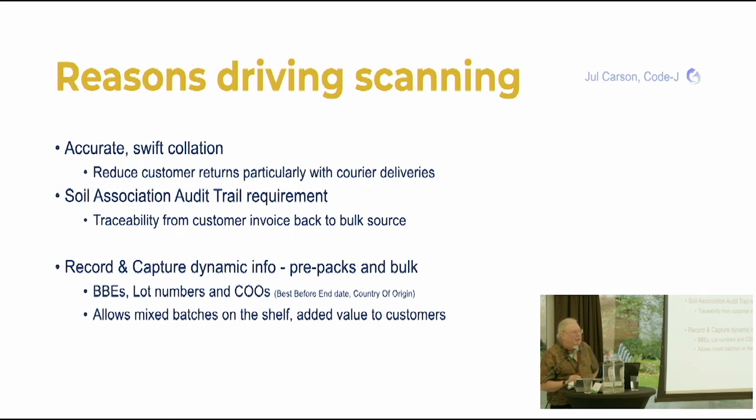To do that, they needed to record and capture information that changes all the time, from the pre-packs to the bulk: the best before end dates, the lot numbers, and the countries of origin. And on the side of that, this process allows you to have mixed batches on the shelf because you don't need, say, everything up to a certain date to be on the shelf. You can have whatever date on the shelf, but you can still find it by scanning the barcode.